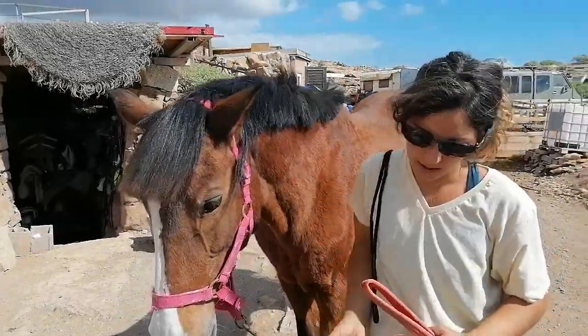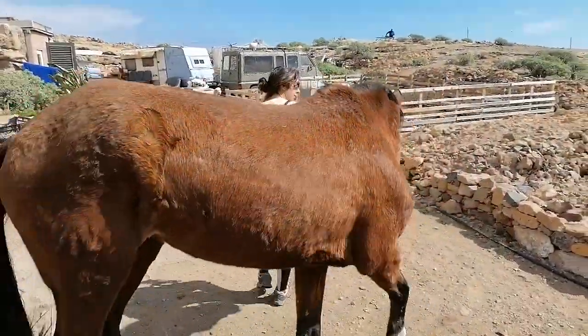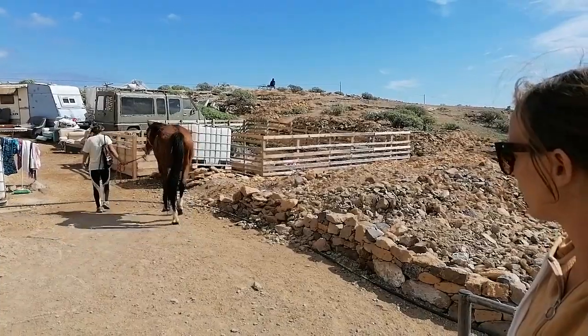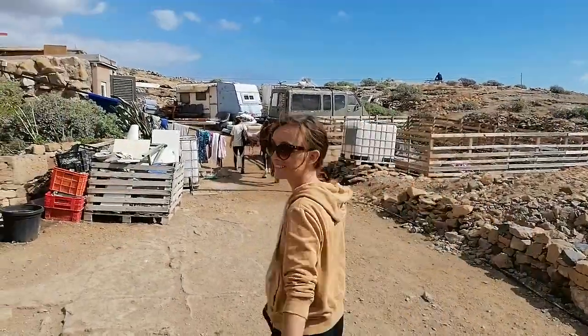Alright. Okay, let's go. She's pretty agreeable so far. Oh, look at those back legs. Right, okay, we'll go with that then.